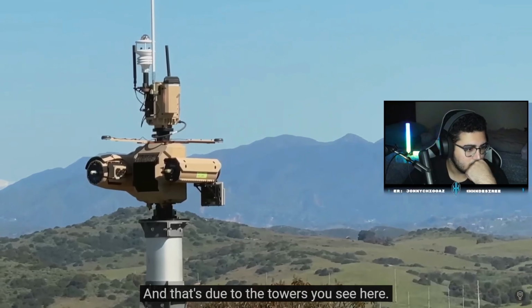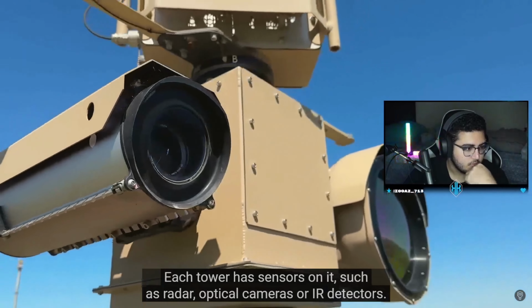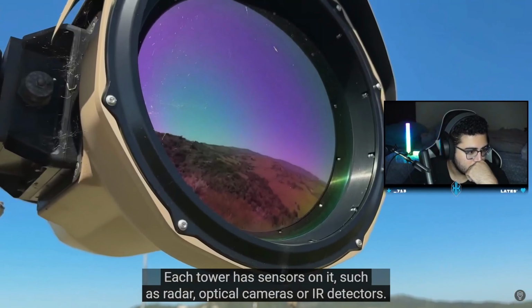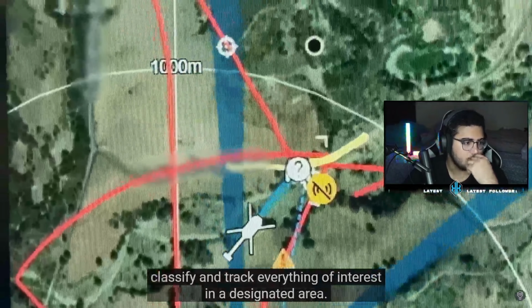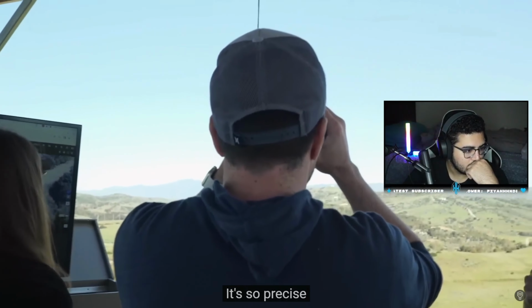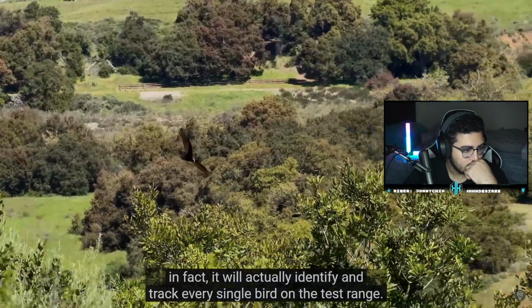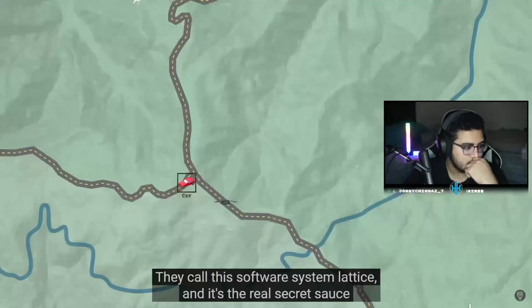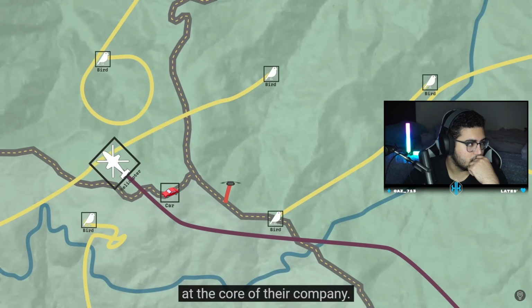Now they immediately identified the drone even before it had taken off. And that's due to the towers you see here. Each tower has sensors on it, such as radar, optical cameras, or IR detectors. And then they use computer vision, machine learning, and AI to detect, classify, and track everything of interest in a designated area. It's so precise, in fact, it will actually identify and track every single bird on the test range. They call this software system Lattice, and it's the real secret sauce at the core of their company.